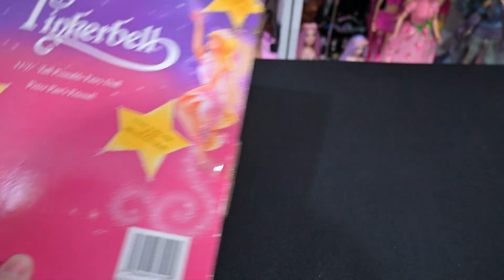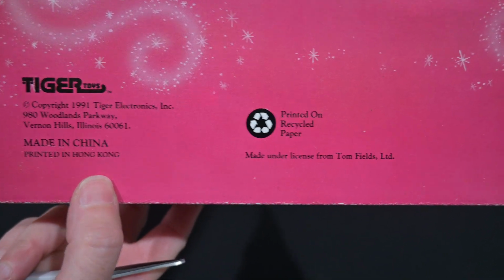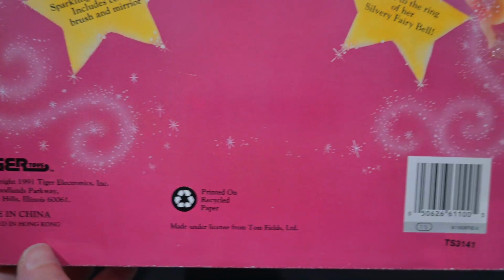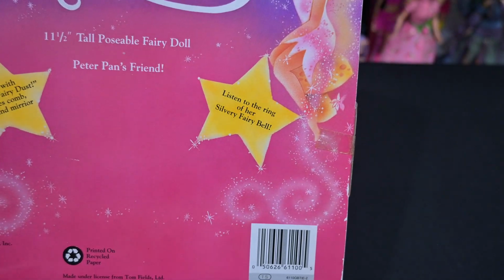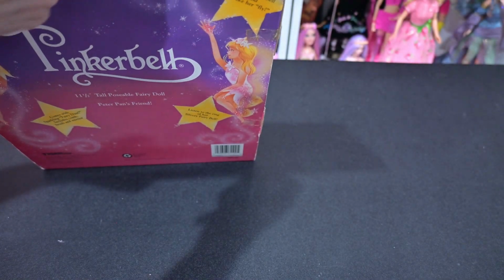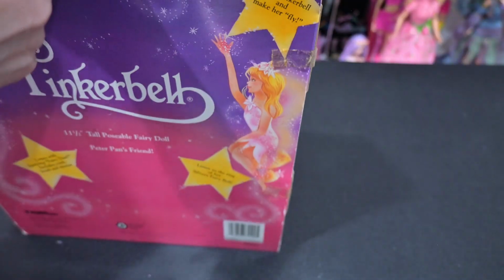Let's check it out. Let's see what it says. It's Tiger Toys, copyright 1991, and made in China. Let's see. Comes with sparkling fairy dust, includes comb, brush, and mirror. It's an 11.5-inch tall posable fairy doll. Peter Pan's friend. Listen to the ring of the silvery fairy bell, and then pose Tinkerbell and make her fly. So very cool. I got this little lady for 15 bucks at that toy fair that we went to. And yes, you can hear the jingle going on in there.